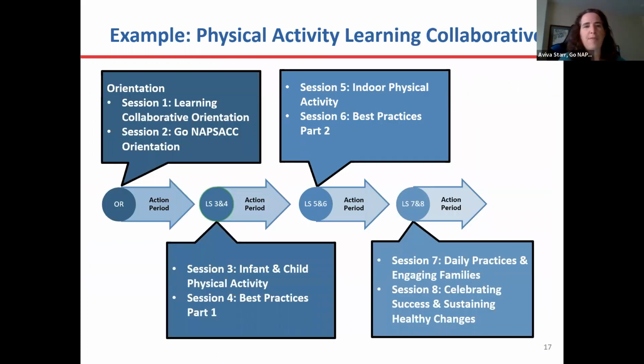Here's an example of what that looks like in physical activity. As I mentioned before, session 1 and 2 are your orientation and your introduction. You're getting to know each other. You then move on to an action period. Session 3 and 4 are those contents. And then the session 4, the best practices part 1, as I mentioned, is that opportunity for either a recorded training or a consultant-led. Come back for session 5 and 6 for more learning.